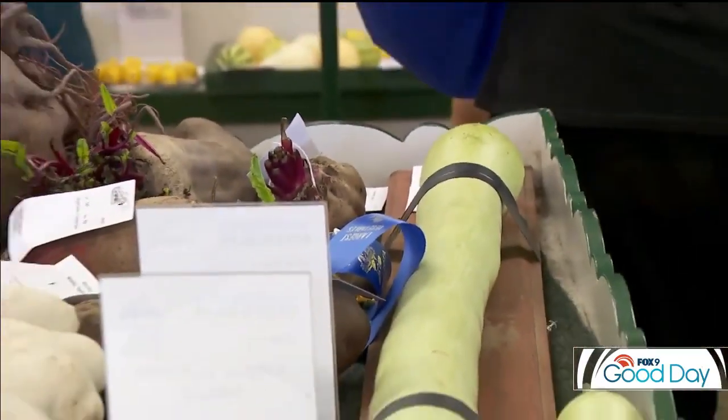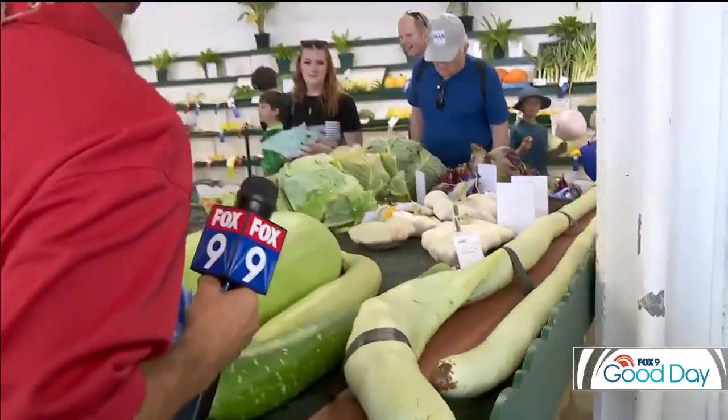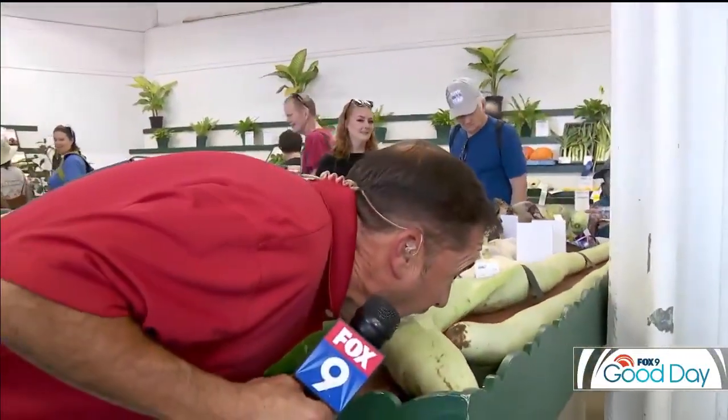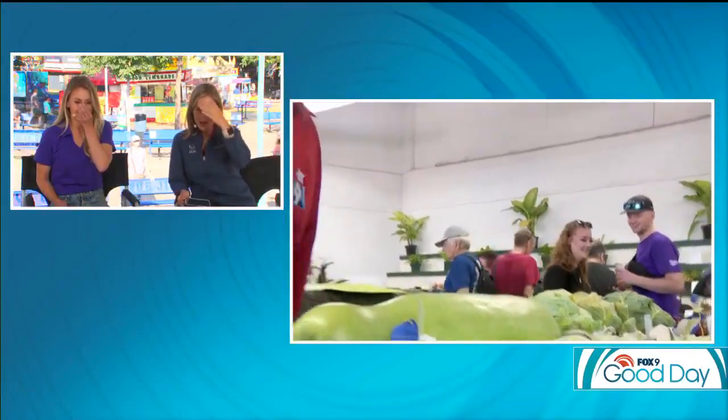Wow. We got a blue ribbon. Do you want me to take a bite of it? No, no, no, no, no. People worked hard for that, Dale. Don't. Do not. Oh my gosh. Do not encourage this. You just got yourself kicked out of the state fair.